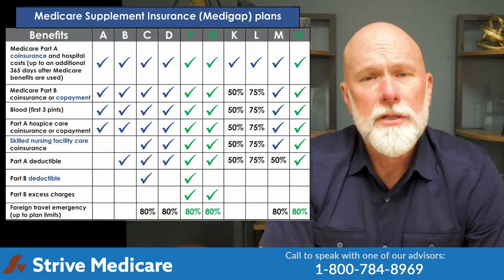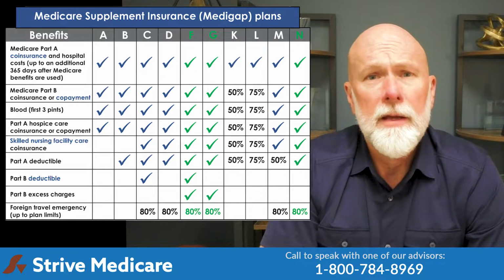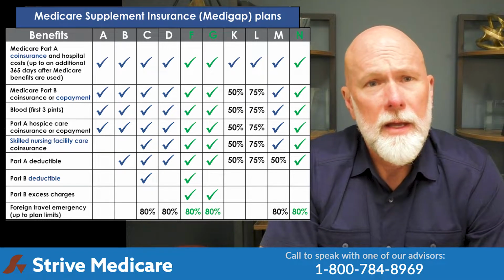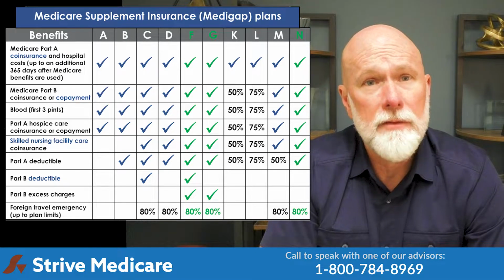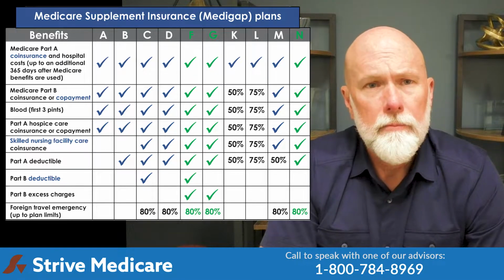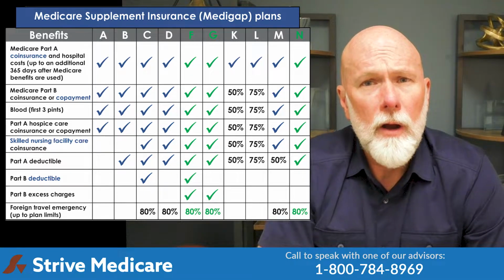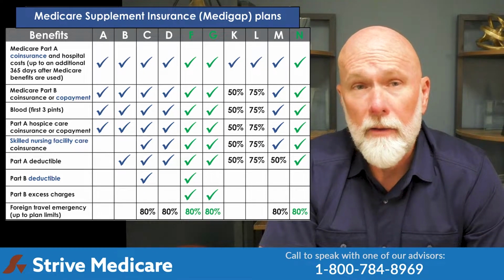There are 10 Medicare supplement insurance plans. Each plan is labeled with a letter of the alphabet and has a different combination of benefits. Plan F has a high deductible option. Plans K, L, M, and N have different cost-sharing components. Every company must offer Plan A. If they offer other plans, they must also offer Plan C or Plan F.